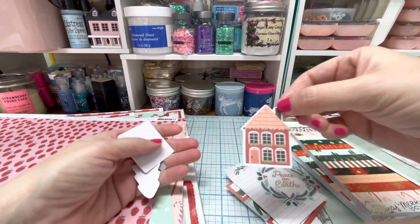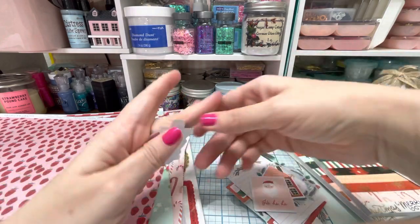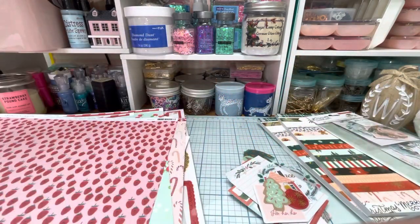Oh, what a cute little house. Ho, ho, ho. This one's plastic, this little ornament, and then we have a Christmas tree cookie. And then let's open the second one. This time I'm gonna be able to open it with ease. And let's see what we got in this one.